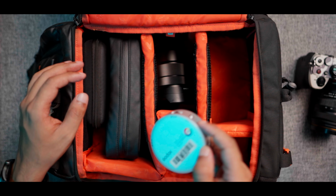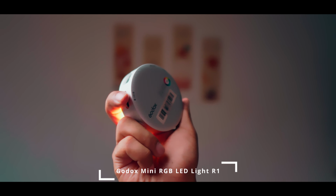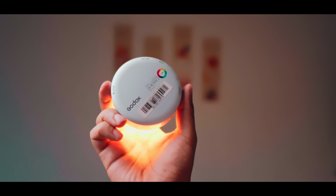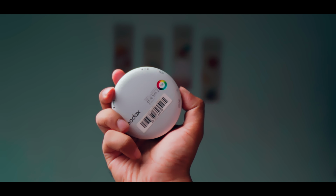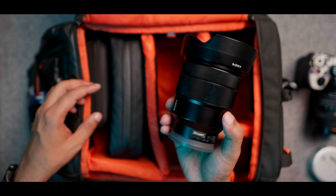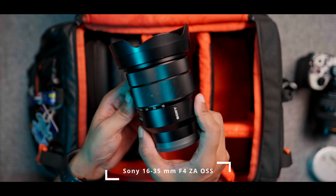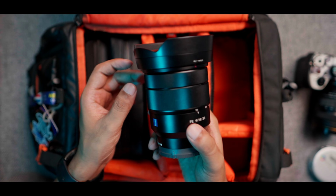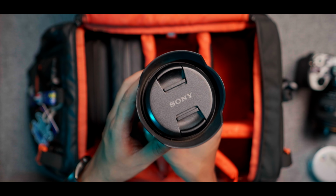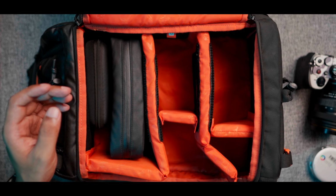Then I have a small portable light which I just reviewed a few days back. This is the Godox R1, and this is such a portable light, such a useful light. Then here I have a lens for a very specific reason. The Sony 16-35 f4, like the OG lens, and I'm carrying it for a reason. So yeah, that's also for a video, so wait for the video.